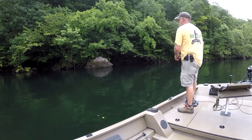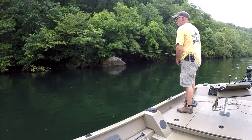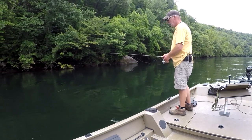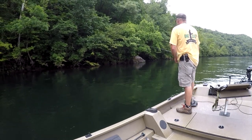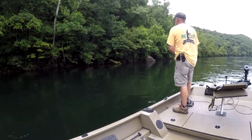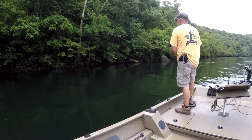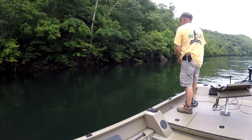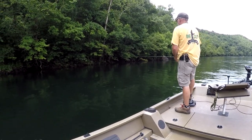I can see some logs down there. Bring it over that log. Drop it down. That is good brown trout territory. Boulders and logs, deep water. I can see that jig down there. I saw it hit something. Must have been the rest of that log. And now for the eddy. Find it hard to believe nobody was home in that eddy.